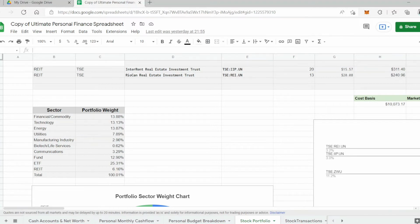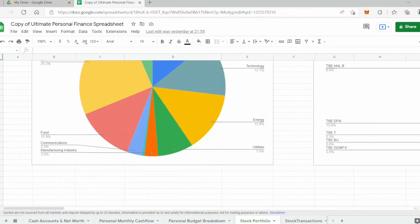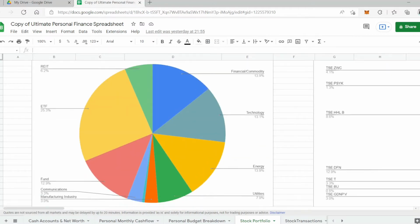So I'm fairly young on this journey of financial freedom. All right, so just as I've just reviewed here, it shows the pie chart, which gives you a nice visual of what my portfolio looks like with the size of the different pies, slices of cake, I should say. So this is what it looks like.